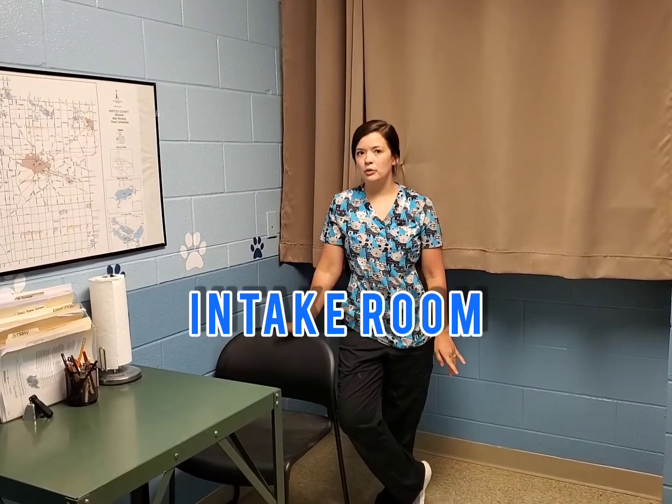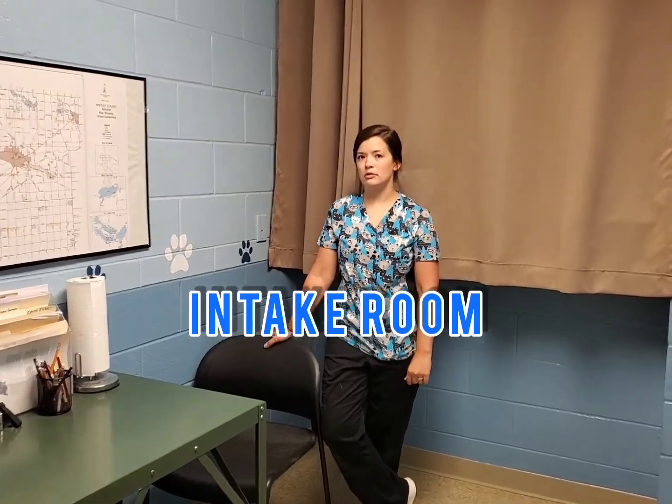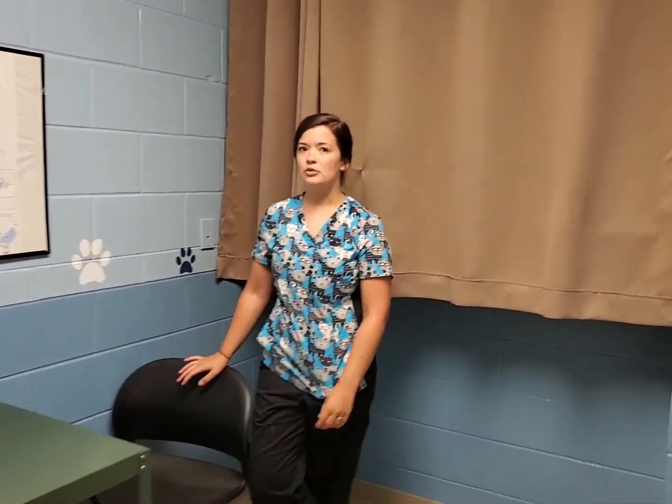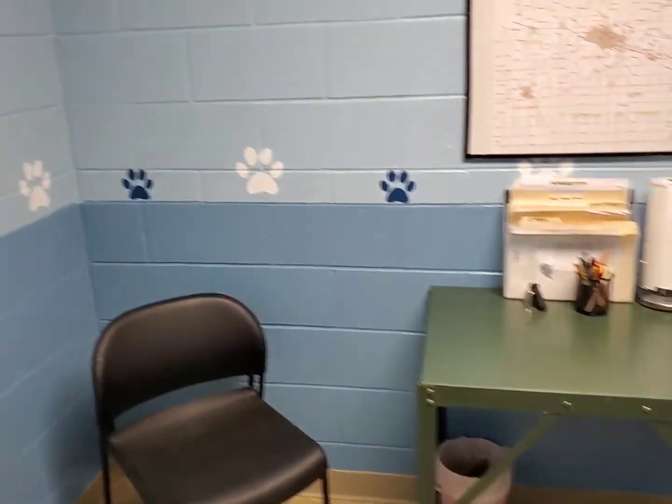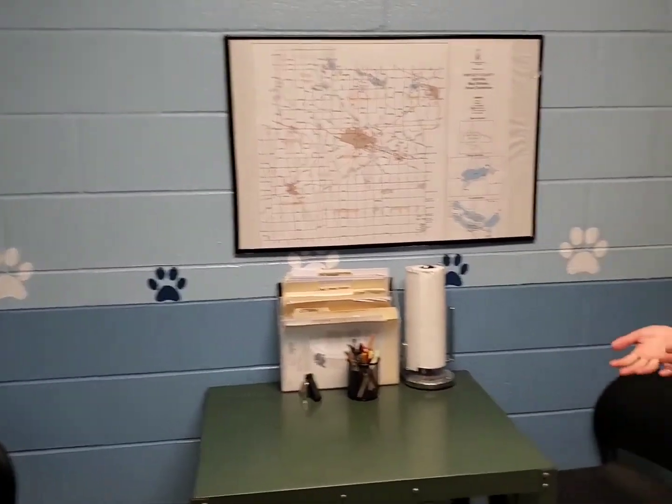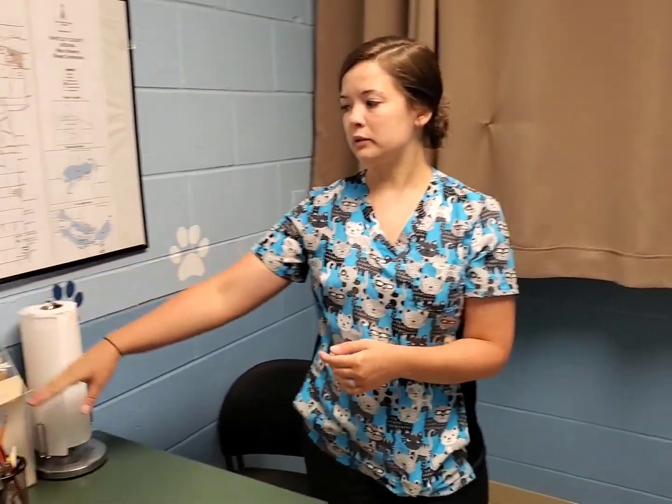This is our intake room, so this is where all of the strays and owner-surrendered animals come in, to keep them away from our general population, just because we don't know if they've been vaccinated, we don't know if they're healthy or not. So this room kind of confines all of those potential germs. And it's private for those who are surrendering an animal, and that can be a difficult time for people. So we have all the paperwork that we would need in here, and then all of the fees on the wall.